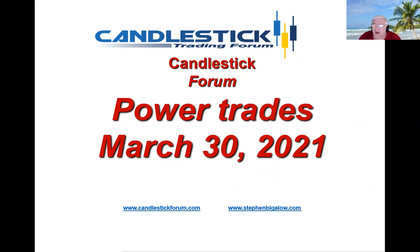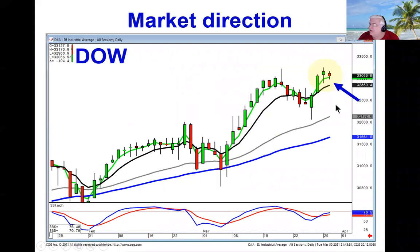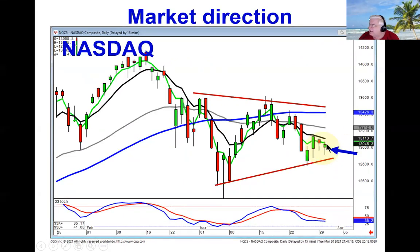A lot of people ask, how do we identify where a good strong move is going to occur? There are power trade setups that are easily recognizable. As we see in the Dow today, it moved relatively flat, actually down. Still in an uptrend, but not in a rip-roaring uptrend. And the NASDAQ, as you can see, is moving sideways, kind of in a wedge formation. However, this does not diminish being able to find good, strong trades.